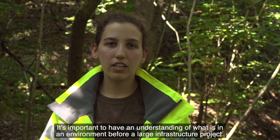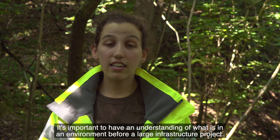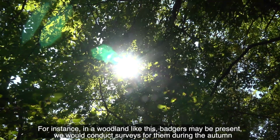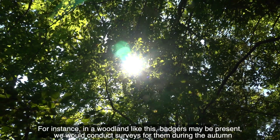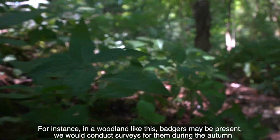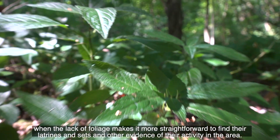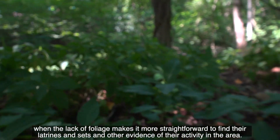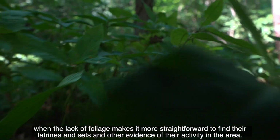It's important to have an understanding of what is in an environment before large infrastructure projects. For instance, in a woodland like this, badgers may be present. We would conduct surveys for them during the autumn when the lack of foliage makes it more straightforward to find their latrines and setts and other evidence of their activity in the area.